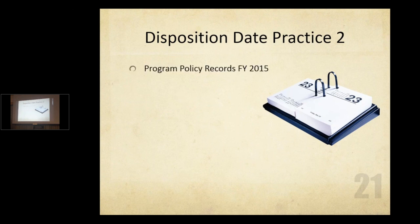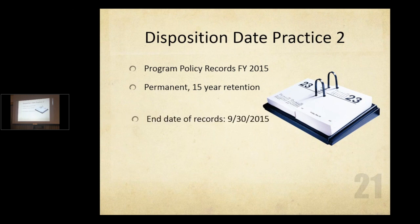Here's another one. Program policy records, fiscal year 2015. We're on slide 21 for those of you following along at home. Permanent this time, 15-year retention. End date of records, 9/30/2015. So what are we going to do? How do we get 9/30/2015? We got it because that's the last day of fiscal year 2015, right?